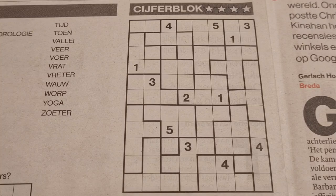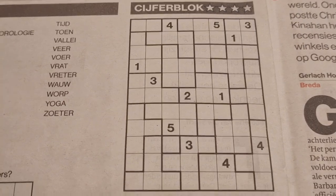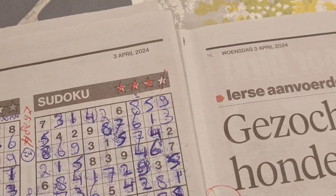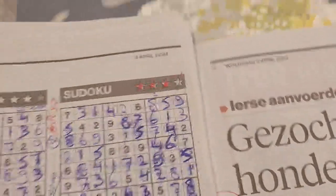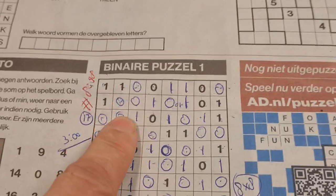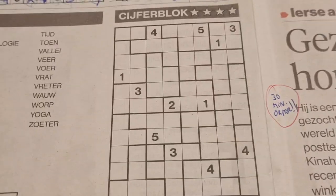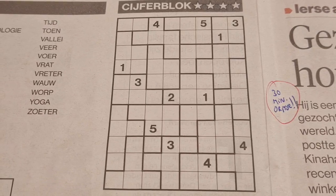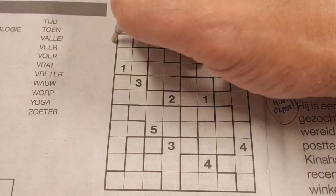The fourth and last puzzle is a jigsaw Sudoku in the additional of today's newspaper on Wednesday, April the 3rd, 2024. And I've already solved three puzzles: the 3-star Sudoku, the 4-star Sudoku, and the binary. It's time now for the jigsaw Sudoku. Jigsaw Sudoku number 8299.